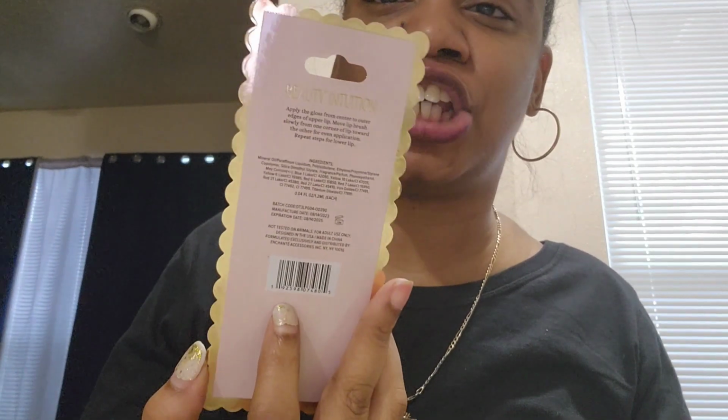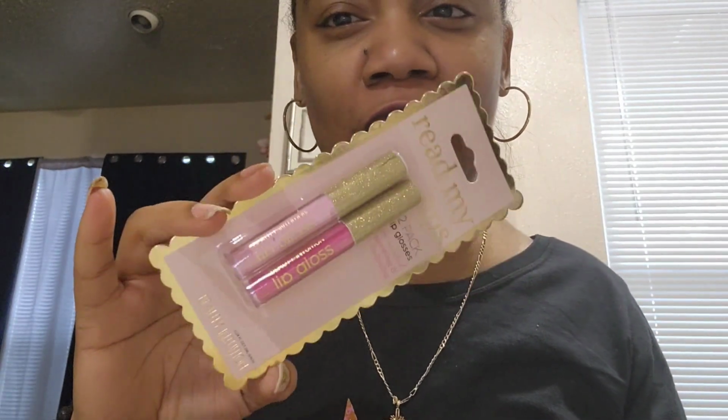And they did have these in different colors. They had them in white, black, and blondish color. Yeah, so I got that for Chunky to, you know, if I do decide to flat iron her hair, it's going to be in a donut. And then, for Chunky, also, I picked up this Read My Lips 2-pack lip gloss.